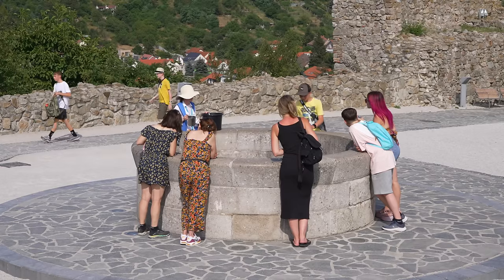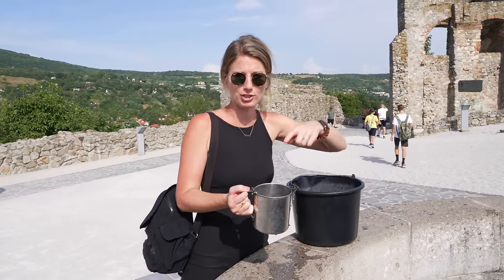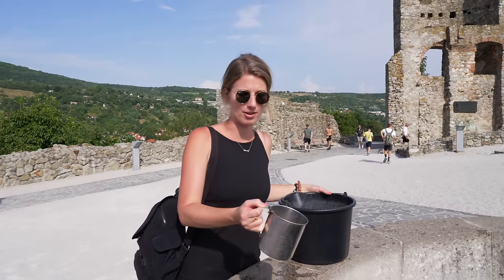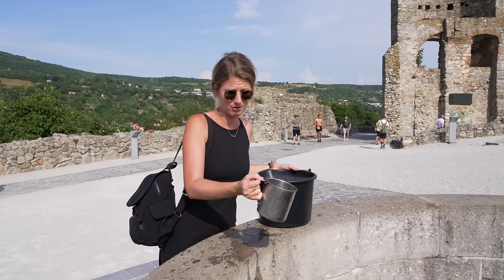So the well is 55 meters deep. The demonstration is to pour the water in there and then listen for how long it takes the water to hit the bottom of the well.